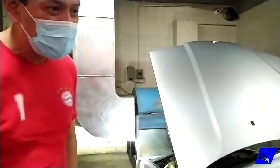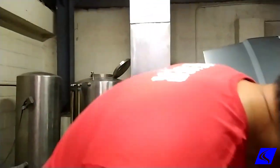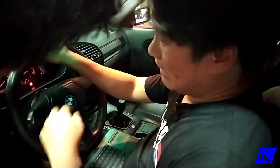Meron, may speed limit. Speed limiter, ano? 210, 200. Meron. Okay na yan. Kasi kung tinanggal mo, baka delikado eh, no? Di naman. Hindi naman ba? Matatanggal ba? Hindi. Through yung ECU reflash, pwede yun.